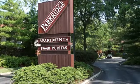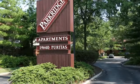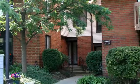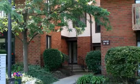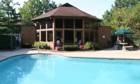Parkridge Apartments. Perfect location, unbeatable price. Inside our lushly wooded community, you'll find a number of perks. Nothing relieves the stresses of the day like relaxing in our sparkling pool. Meet your neighbors and friends at our spacious clubhouse.